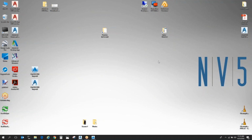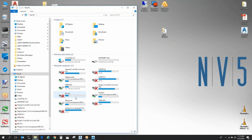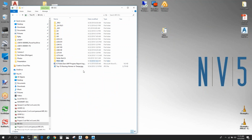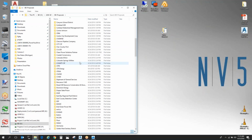Make sure that we're following our protocol for opportunities and work that's being done prior to job project number assignment. So on the O drive, this is where all the BD stuff is. So under 2268 San Diego, we'll go here. Previously, you guys did not have access to anything that our BD department was doing. You now have access to it. You can see what's there. You cannot write to any of those folders, but you can see what's there. So we can go in here and see kind of the work that's being done.